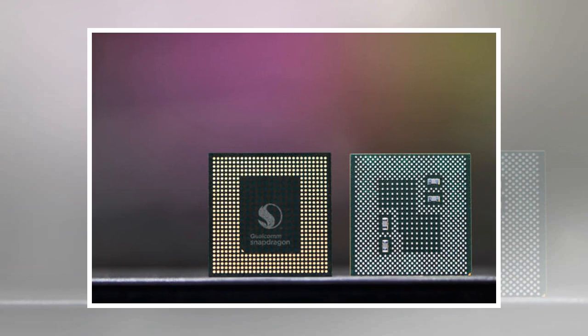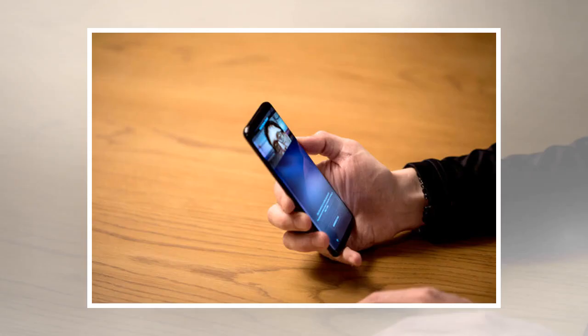Update, February 13, 2018: We've added new rumors about stereo speakers, a new DeX dock, and 3D emoji, along with Snapdragon 845 speed tests. Galaxy S9 design.